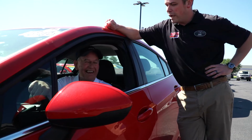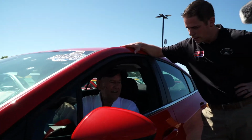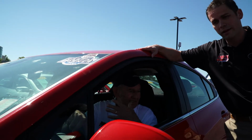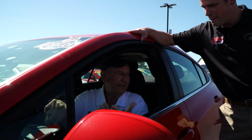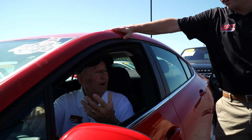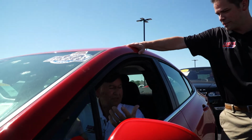Good, good. Well, hey, what kind of car are you sitting in here today? This is a 2018 Chevy Cruze LT, front-wheel drive. It has a four-cylinder turbocharged engine, and what that means is it's going to give you plenty of performance if you need it. But it will also give you excellent fuel mileage. It's rated 30 miles per gallon city and 40 miles per gallon highway. It's turbocharged, so it's got some good speed.